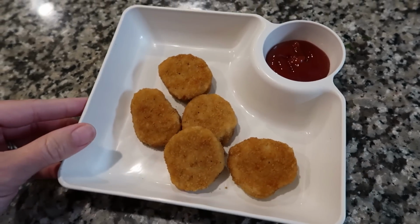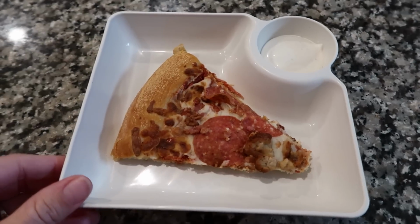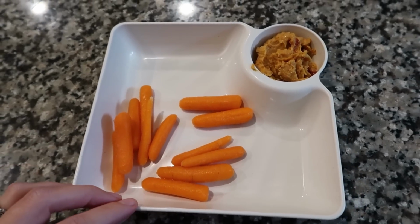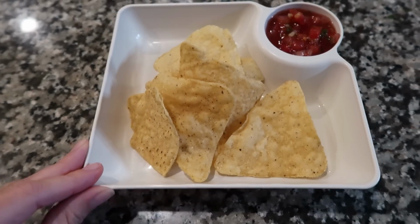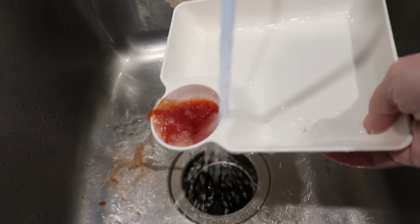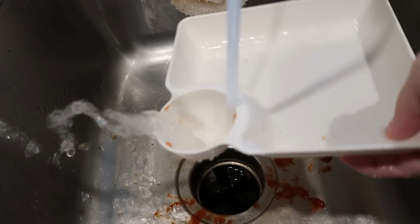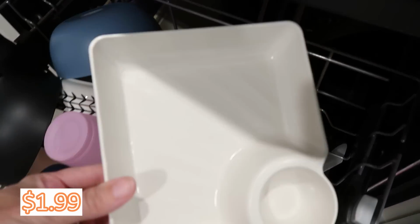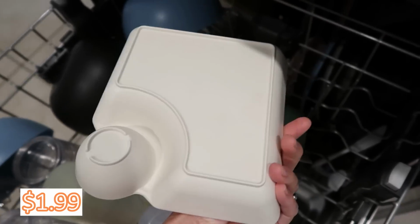The last item for the kitchen is this set of 4 white plates that do have a separate little spot here for dunking. The pictures do show it for like sushi and soy sauce. We tried them for everything. Chicken nuggets with ketchup, pizza with ranch, hummus with carrots, chips and salsa, you name it. We have tried these. I've thrown them in the dishwasher. They have been fine. Hand washed them, everything. They are great. Held up perfect. The set of 4 was only $1.99.